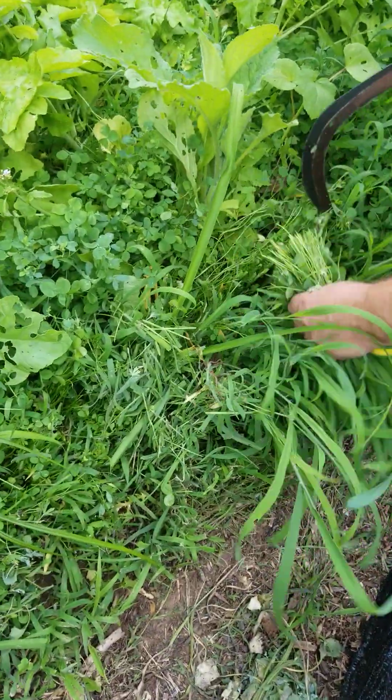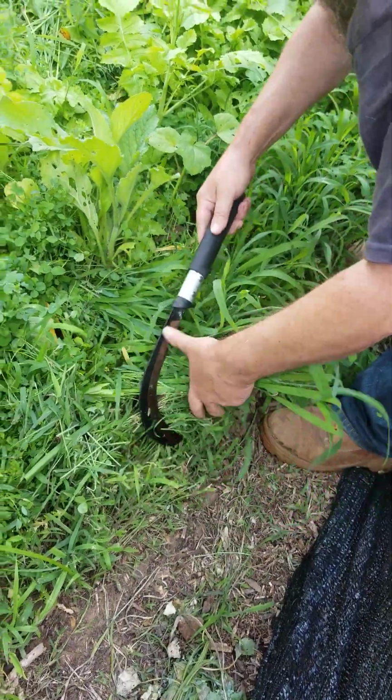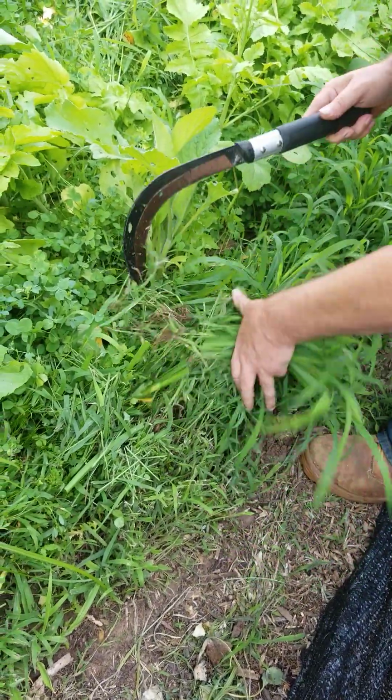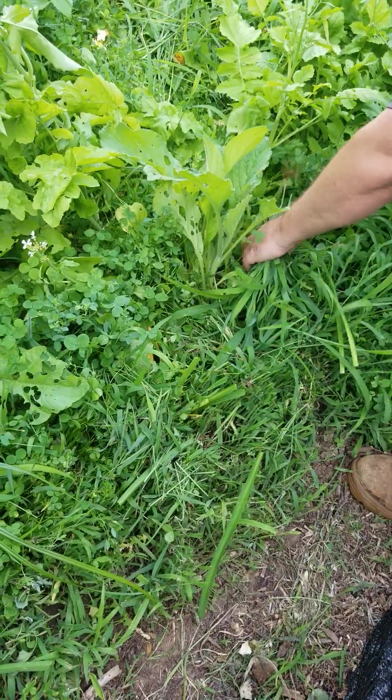Oh, you did cut a little daylily. Yeah, I know. It's an orange daylily, so you can finish it off. If it grows back, it grows back. If it doesn't, I've got 10,000 of them.